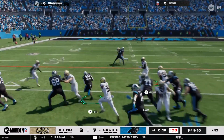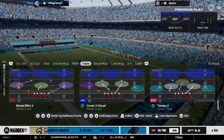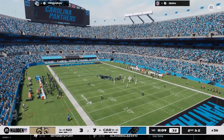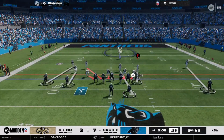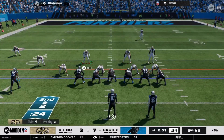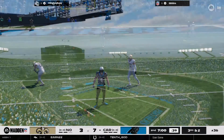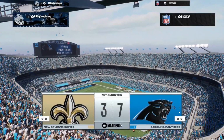A run here with Gibbs. And he finds his space, tackled after a gain of 8 on 1st down. Brings up 2nd and 2. Ball on the 36 now. Here's 2nd and 2. Go. Working from the gun, it's Jones. And that one is incomplete and brings us to the end of the 1st quarter of play.